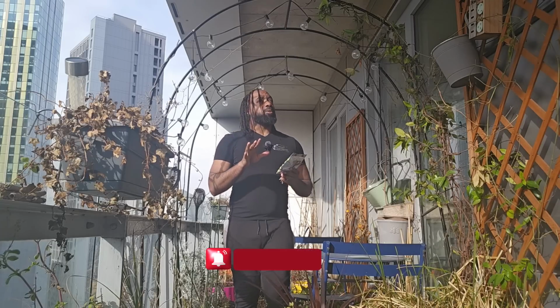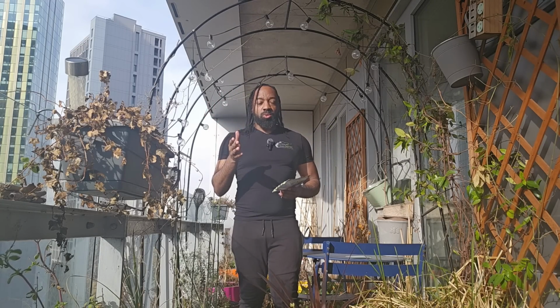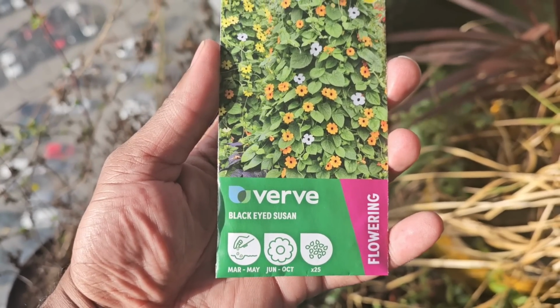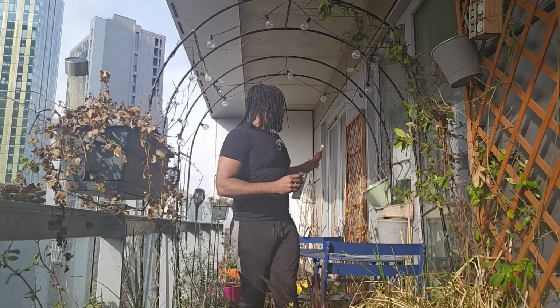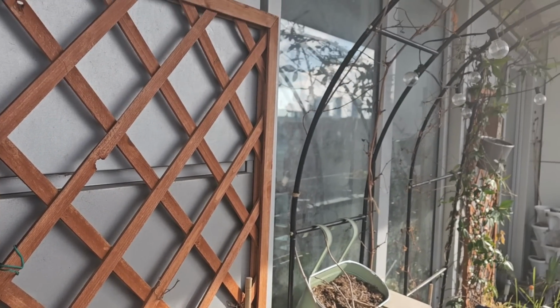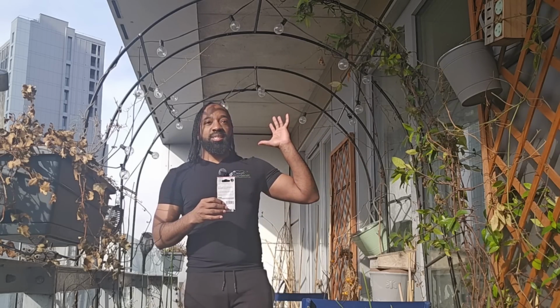If you've been following me for a while, you know I've got these rose arches in the garden. I've got quite a lot of vertical growing space in this garden, so I want to really maximize it. So what I need to do is think about the planting that I have on here. One of the things that I will be sowing this year are black-eyed Susans, and I had them on this back trellis last year, and they ended up climbing all over the arches. So I'm going to start some from seed this year, and hopefully I can get them growing all over the arches independently.